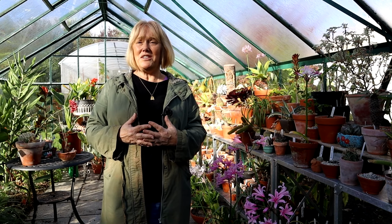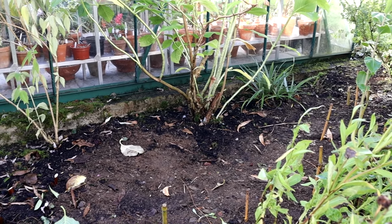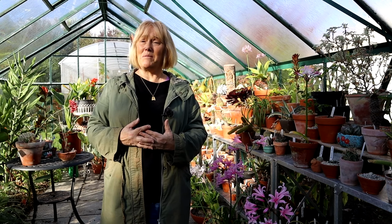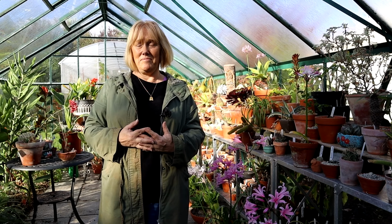So in order to clean the greenhouse, for example, clean the outside of the glass, I need to get rid of the planting that's right up against the edge of it. And that was another reason why I was reluctant to start this process, because I had to cut back plants that were doing quite well and still looking quite good.